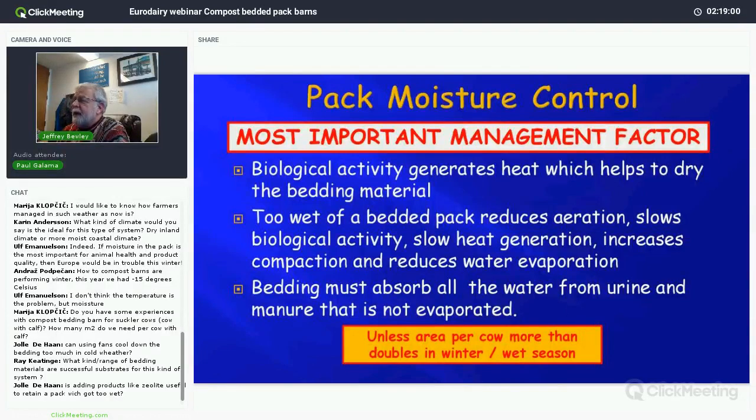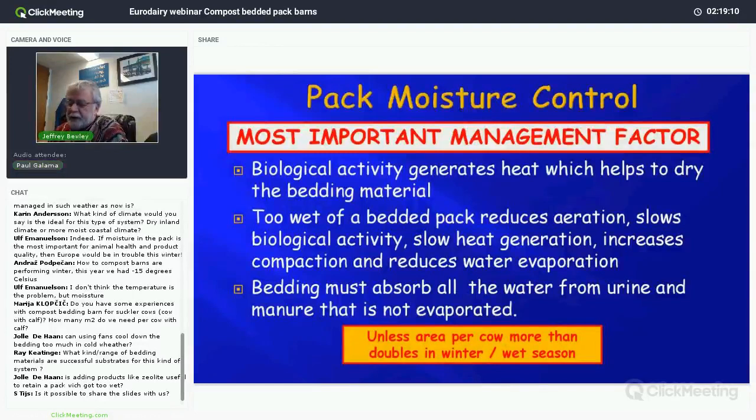One of the things in managing these compost beds is how important moisture control is. Moisture is the leading indicator of success or failure of a compost bed. The biological activity, if we're in the right range, is where we generate the heat, which helps dry the bedding. Too wet of a bedding pack reduces aeration, slows biological activity, lowers heat generation, increases compaction, and reduces water evaporation. If we don't evaporate the water, that's when we need to add bedding to absorb the excess water. As I said, moisture control is the most important.